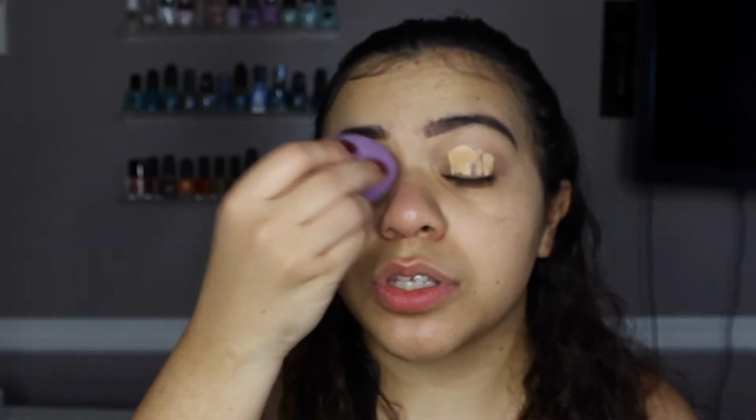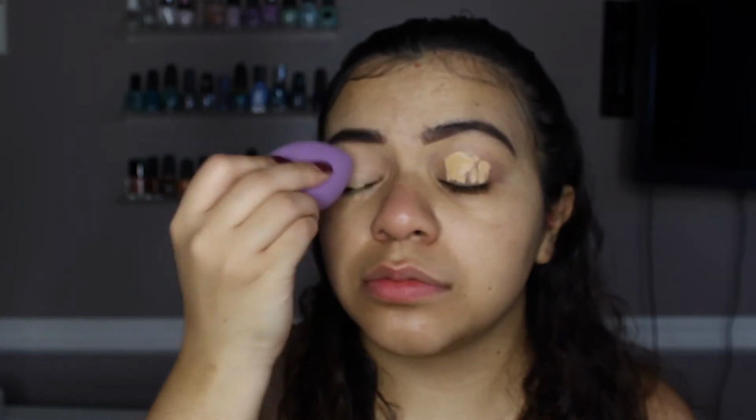So now that my brows are done, I'm going to conceal my lids, set them in place, and then we're going to move on to my face slash base makeup for the day. Because again, it's such a simple makeup look on the eyes, I do my eye makeup last. So again, we're going with the concealer, and I'm just going to apply it on my lid. Taking my beauty sponge, I'm just going to blend it out.